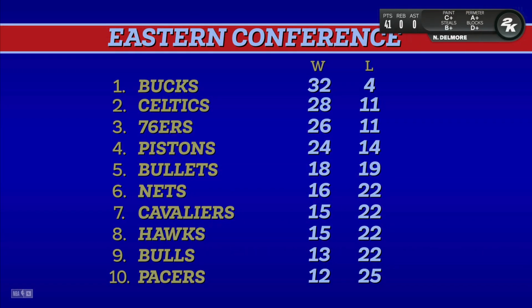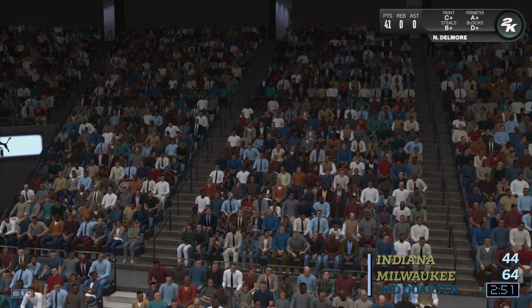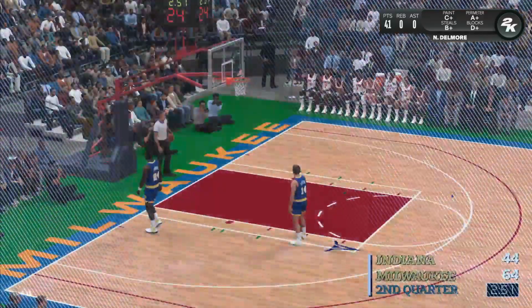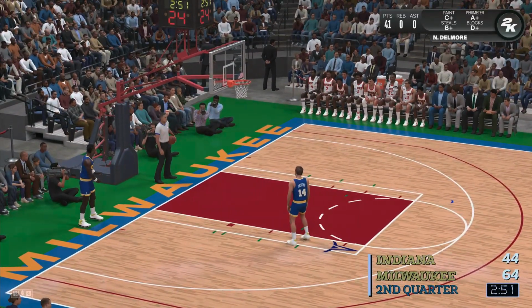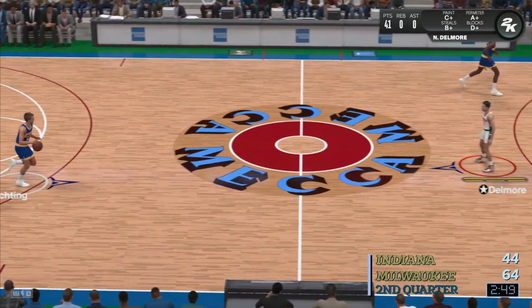Check out the Eastern Conference standings now that we're in the new year. Look at Milwaukee earning the first place position with a terrific record, and we've seen them perform splendidly pretty much all season long so far. They're definitely the team to beat. And of course the Pacers are just way behind. Pacers trail by 20.